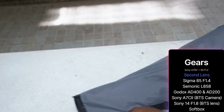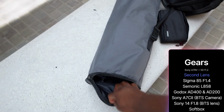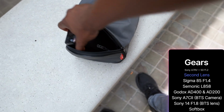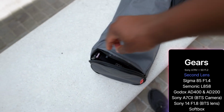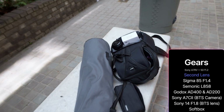And right here I've got the softbox that I'm going to be using in this bag. If I open it, yeah, I've got a softbox in there. I've got the Godox AD200 Pro in there as well, and I've got a light stand. So that's what I've got in that bag today, and that's everything I intend to use today.